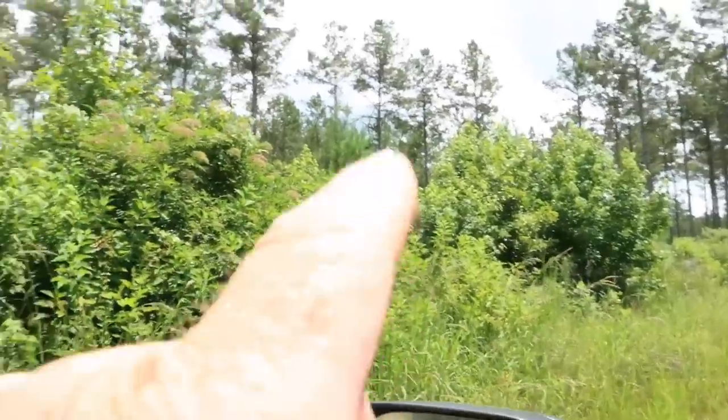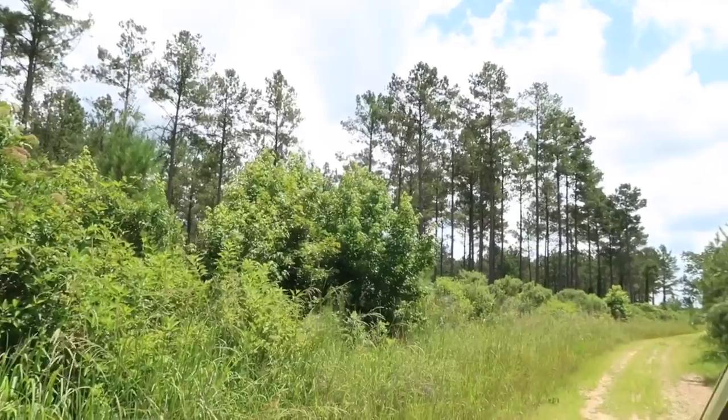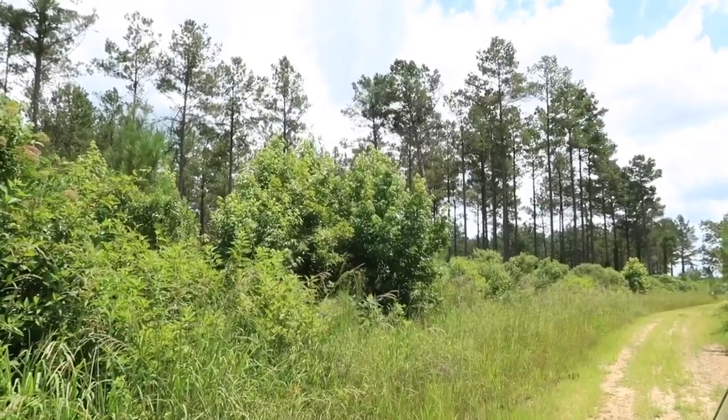You cut just a few, they ain't been here long, a few right down through here. It won't take them but 3 or 4 days to get this. Some pretty good trees in here.